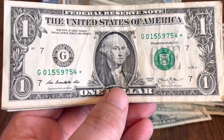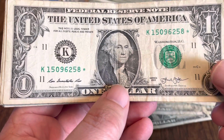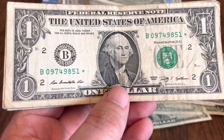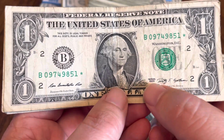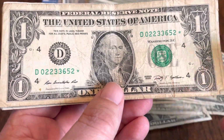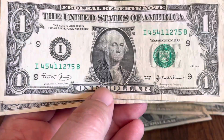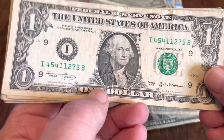2013, another 2013, another 2013 K, and then we get older notes. This is 2009 B for a star note, and a 2009 D. This one's Cleveland, Ohio. Still stars. Then we get to the actual old notes.